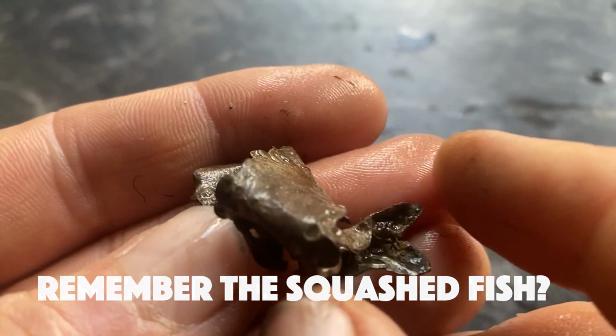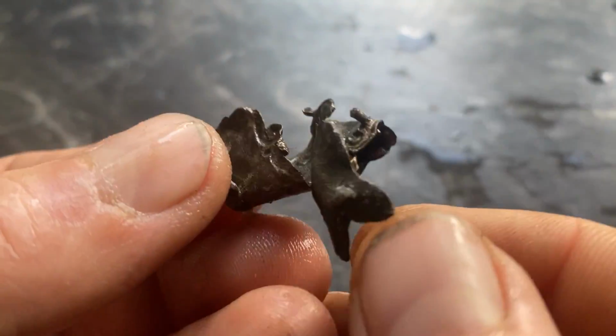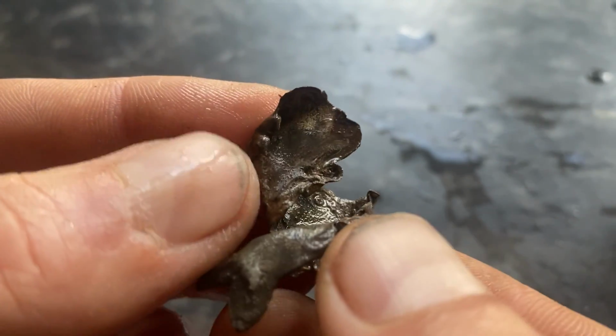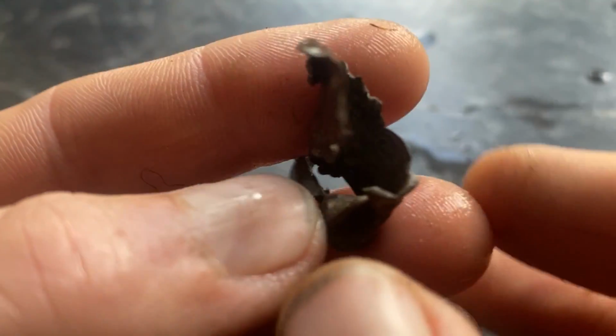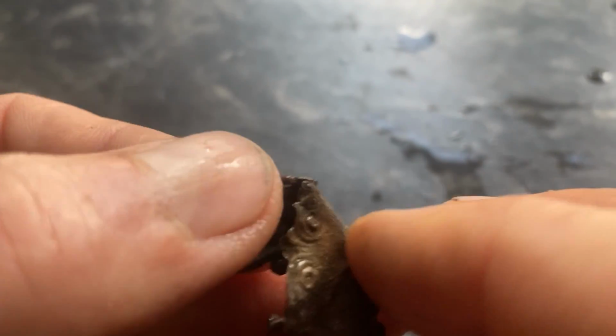Well guys, I've just taken the dirt out of it, and I don't think it is a fish at all. It's not far away, but I think this could actually be a whale. How cool is that? Look, I saw what I thought was maybe like a bottom jaw. I turned it around and had a closer look, and I think it could possibly be a whale.